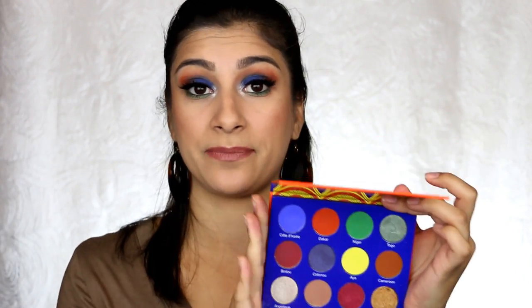If you are starting out with Juvia's Place but you want a fall, if you truly want a fall palette, here it is. That's it right there. If you want a fall palette with the pigmentation, the blendability, the amazingness that we know of Juvia's Place, this is the palette for you.